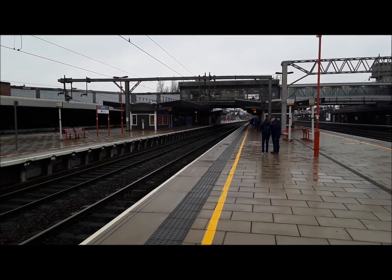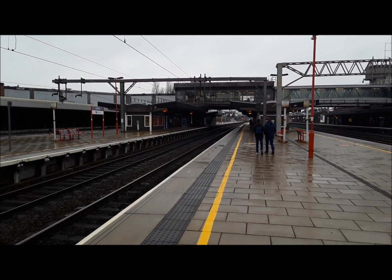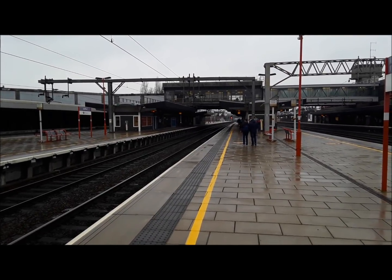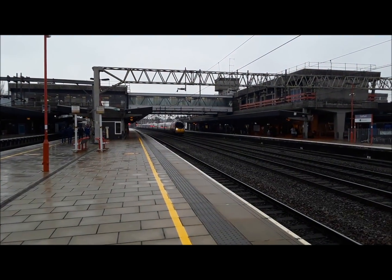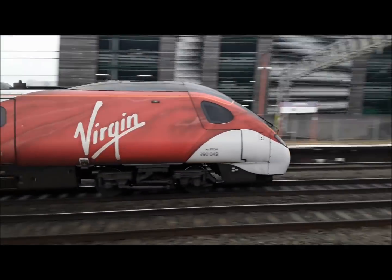The next train to arrive at platform 1 will be the 14:55 London Northwestern Railway service to London Euston. Okay, the next train to pass by is another Virgin Trains class 390 Pendolino from Manchester Piccadilly to London Euston, worked by 390049.